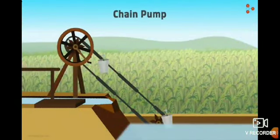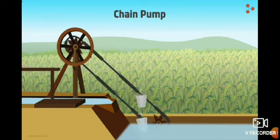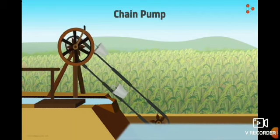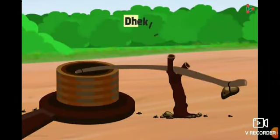Next type, a chain pump. This is an interesting method. A bucket is tied to a wheel and this wheel is pulled by a chain. This wheel is placed above a water body. When this wheel turns, it lets water be collected in the bucket. This bucket then pours the water out when it comes to the top. Water then flows into the field in a man-made canal-like system. Here as well, human labor may be required to pull the chain.